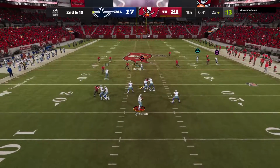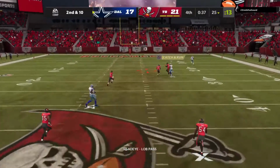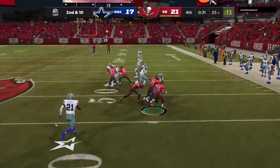Here's Dak. Now a desperation throw deep downfield. Oh, that's into a double team, and it's intercepted. Picked by Antoine Winfield Jr.